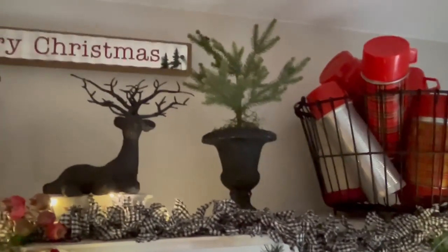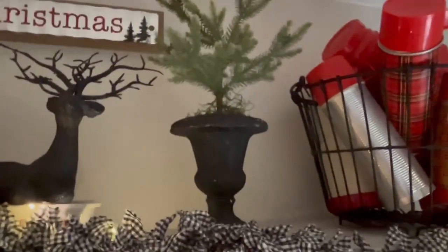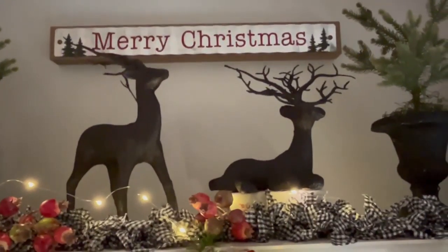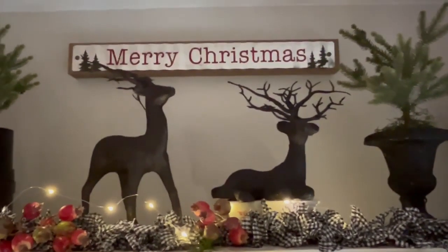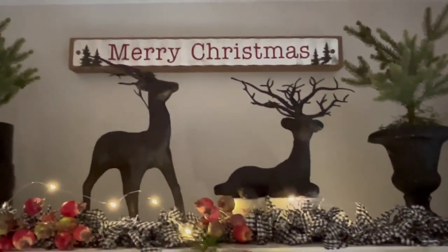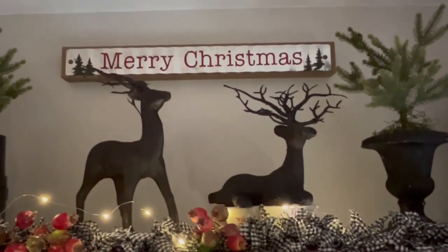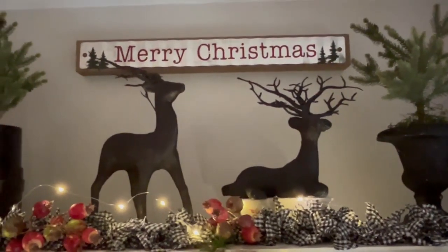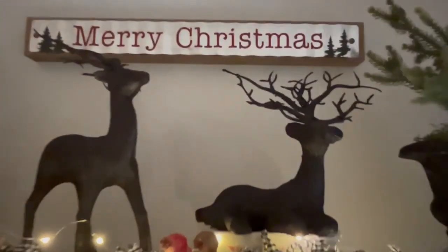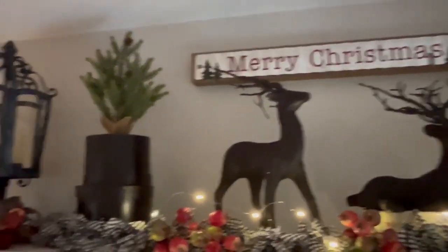That is just a little tree I picked up. Probably could have been Hobby Lobby, could have been Goodwill. That little urn I just painted black, and it was a Goodwill thing. The Merry Christmas I know I got at Hobby Lobby this year when it was 50% off. And then those two deer, those are ones I just spray painted black. They were at the Dollar Tree Plus part, I think they were $5 a piece. But look how cool the antlers are. I mean, they're just plastic, but they're up on a shelf and you can't really see what's what.